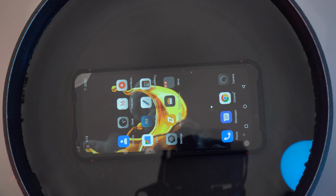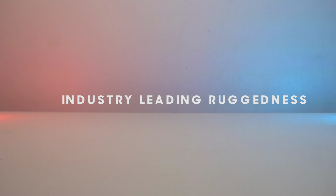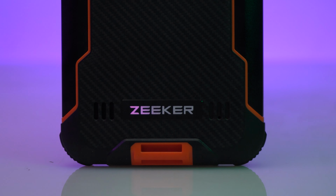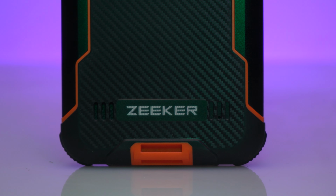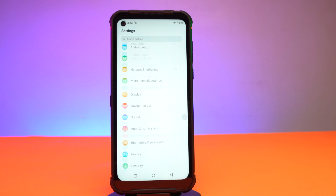The device has pretty amazing features, as you can easily click underwater photos. This also comes with the industry leading ruggedness of 1.8 meter drop proofness. The P10 comes with plenty of industry standard ruggedness, such as military standard 810G. This phone also runs on Android 11 inbuilt.